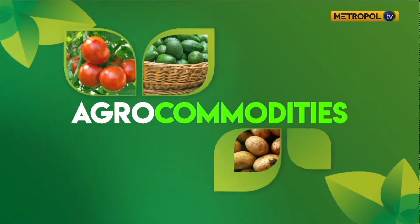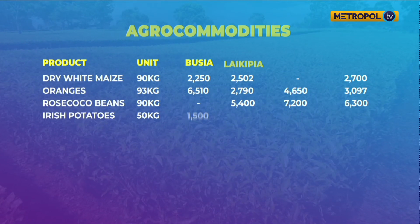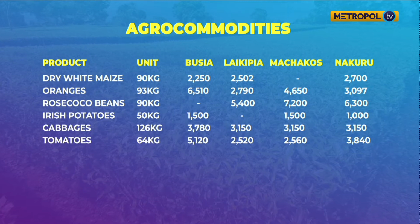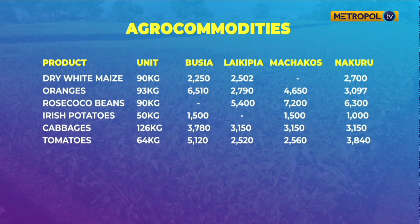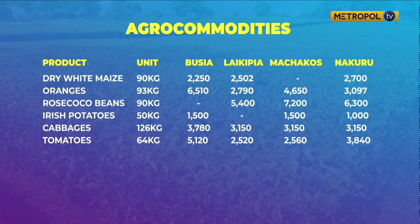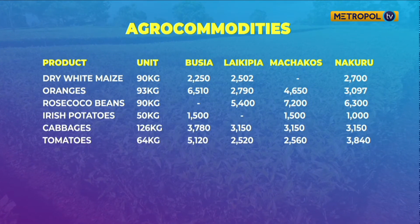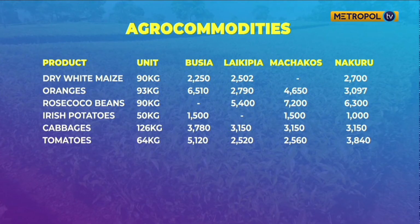All right, let's move on to the agro commodities segment, where we have a variety of products lined up for you. Looking at the dry white maize, we see that it's doing pretty well in Nakuru at 2,700 shillings, and Busia the lowest at 2,250. This is a 90 kg bag. So if you're looking to trade, the cheapest you can go to is Busia at 2,250.